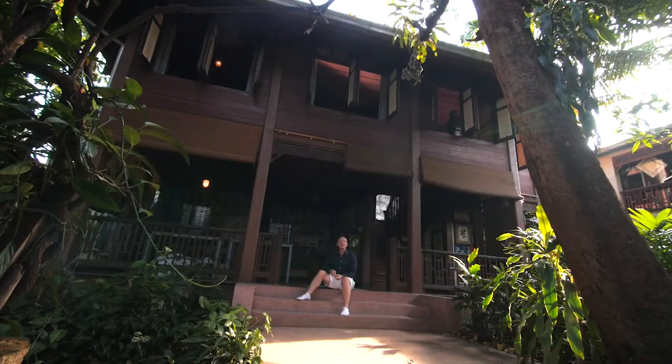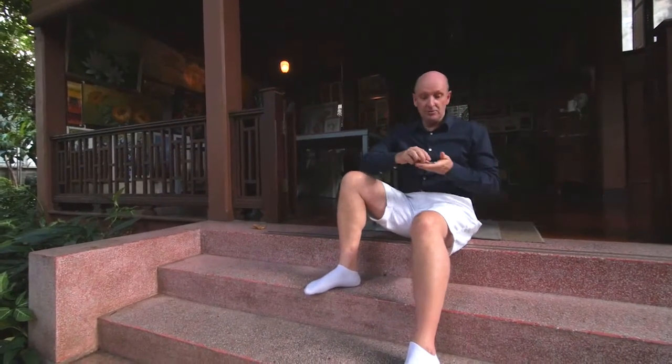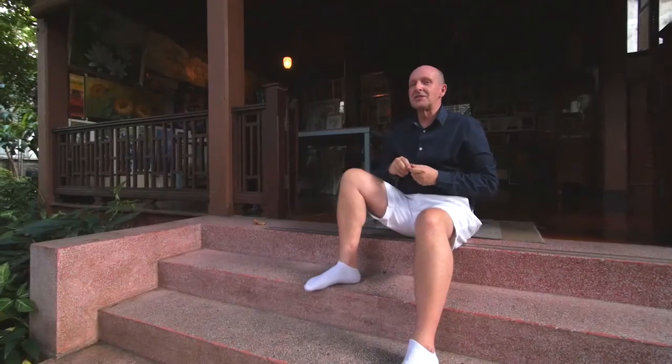Now it's time to move on to temples, or wats as they're called here in Thailand. Now, did you know that every temple on a Thai coin is a temple in Bangkok? Well, you learn something new every day. Notice I'm talking about coins here. There are no notes in my pocket. Clearly I'm not paid enough.